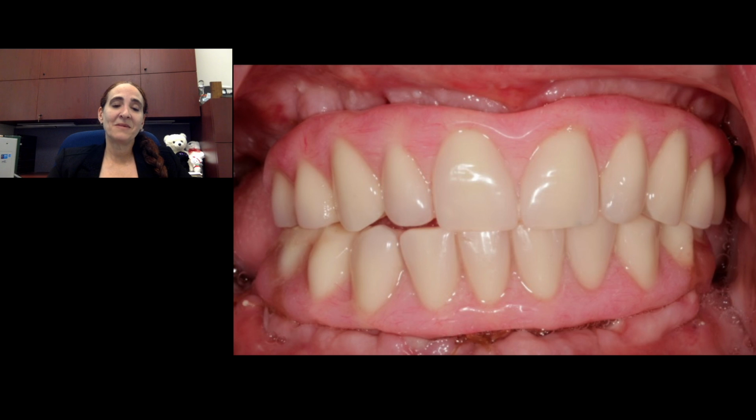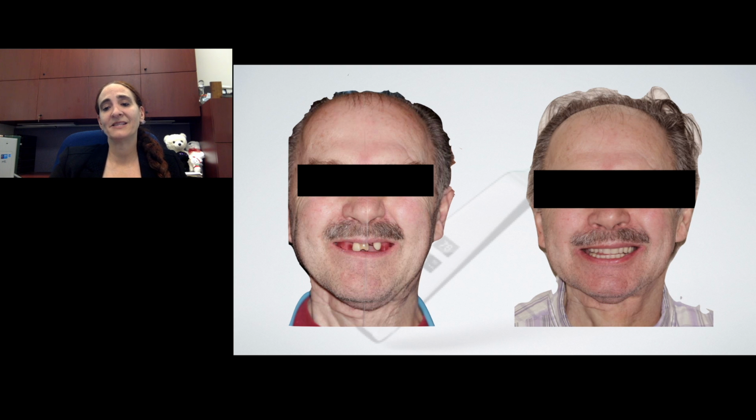And so this is him. And actually, it's been about 4 years since his prosthesis has been placed, and he's been doing very well and didn't have any loss of his implants. So this is him before and after.